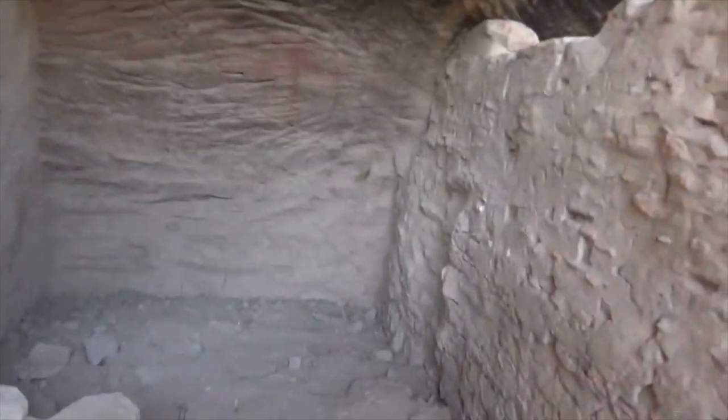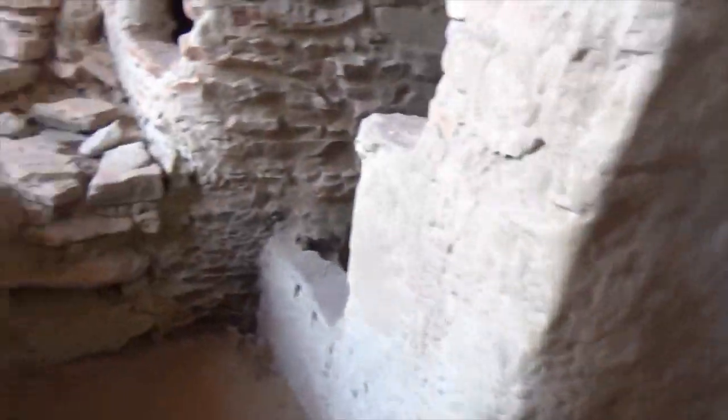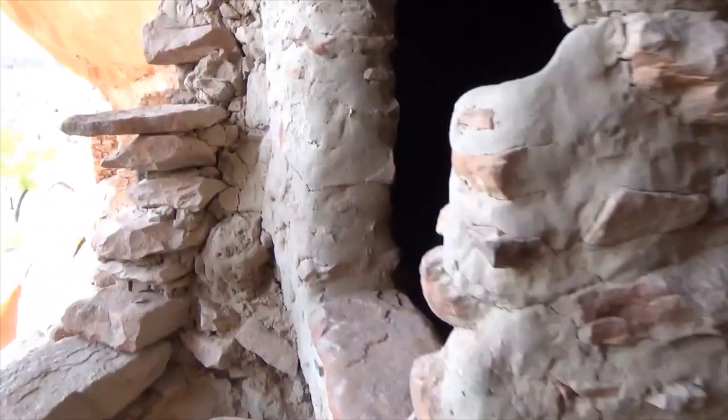Let's see if we can go in there. Just try not to touch anything here, and be very careful not to touch.